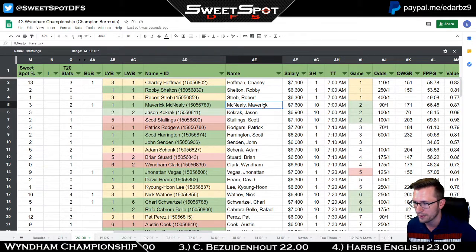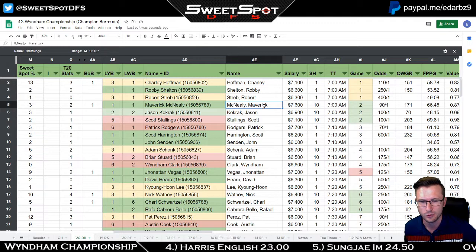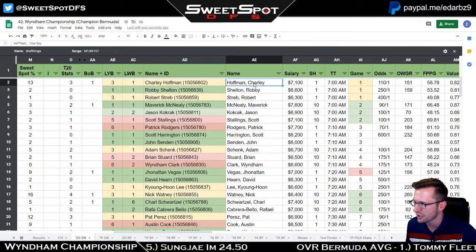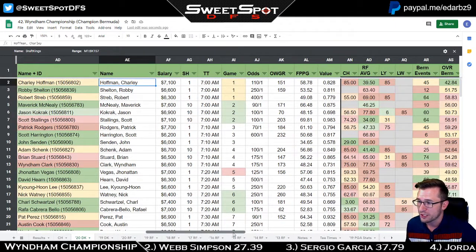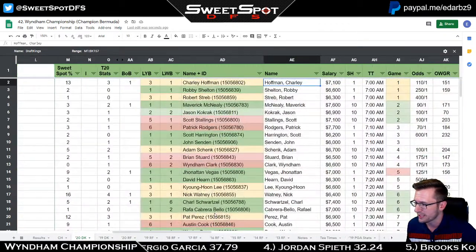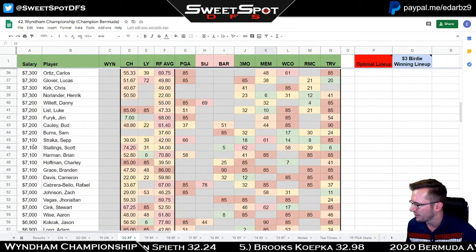I like Robbie Shelton. Did I call him Robbie Streb? If I did, it's Robert Streb. And I do like Charlie Hoffman. I think this is actually a course that Hoffman can do well at. I think maybe a deeper dive into his recent form. Oh, why don't we look at his recent form right now? Recent form, he's in the top 20 for recent form. I suppose 7,100. We can go down here and look at him. 7,100. What did he do?